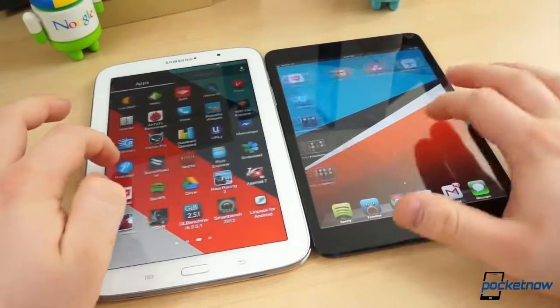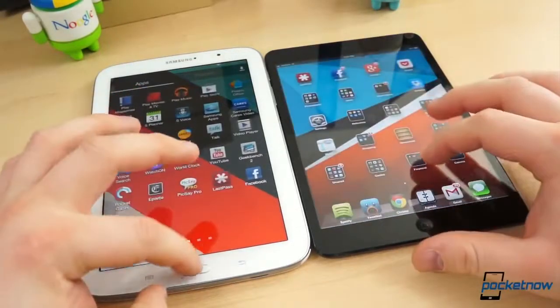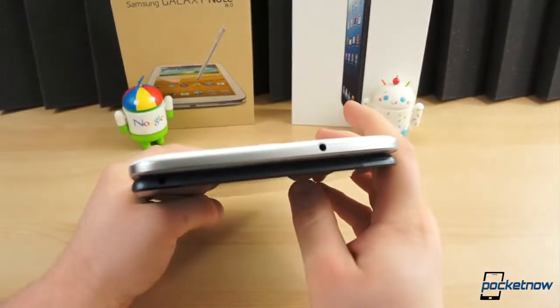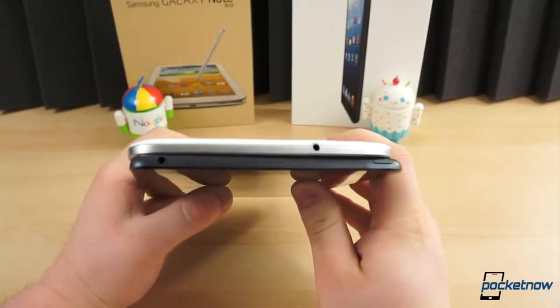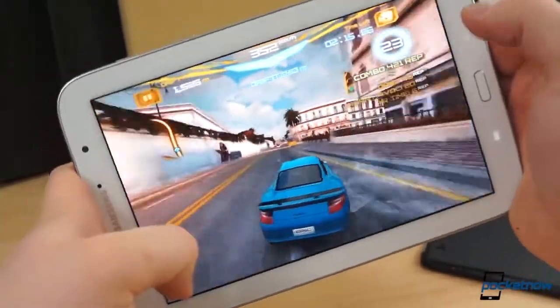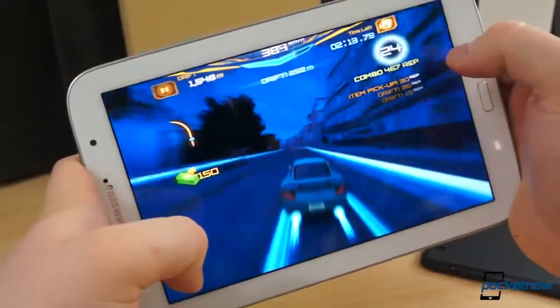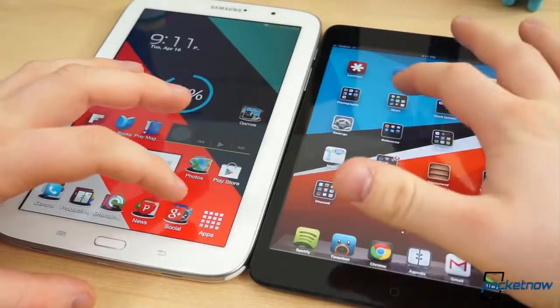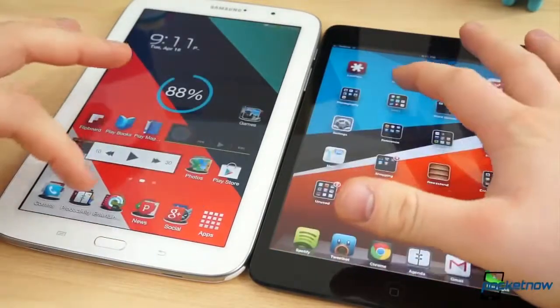Once you look under the hood, however, it's apparent where Apple's and Samsung's priorities lie. The Galaxy Note 8.0 may not be as pretty as the iPad mini, it may not be as small, lightweight, or nearly bezel-less, but it's packed with raw horsepower, whereas the iPad mini is much more conservative. The Note 8.0 has a distinct advantage in terms of specifications. Granted, the iPad mini doesn't need a ton of horsepower to run smoothly.